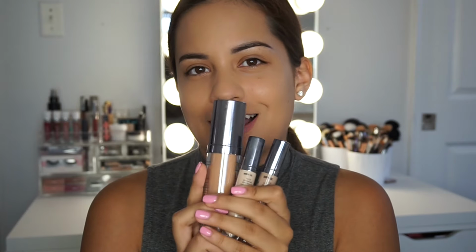Okay, so now for concealer. Do I have to say it? The Urban Decay Naked Skin Concealer. This is my ride or die concealer. This is the best concealer in the world. It's kind of funny that I like both of them. But if I love the concealer so much, it was a given that I was going to like the foundation. But yes, this is my ride or die concealer.